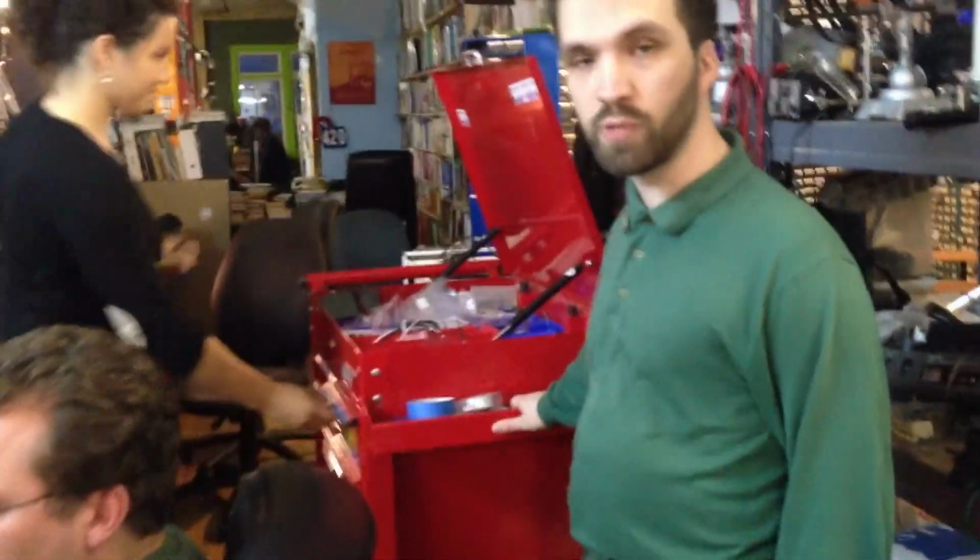People donate all sorts of electronics to us, and you are welcome to take them apart, break them, remake them, turn them into a robot, do anything creative you like with any of this stuff. And in order to do that, we actually have quite a lot of tools. So here, for example, is a pretty fully equipped toolbox.